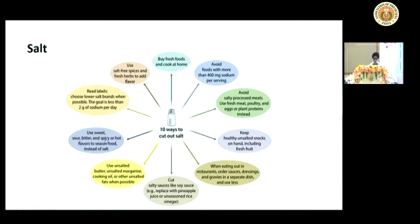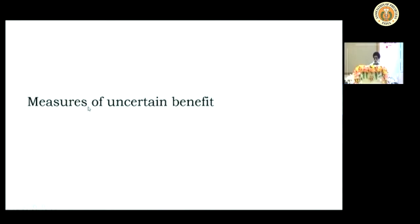Use sweet, sour, bitter, and spicy or hot flavor to season food instead of salt. Read labels, and choose lower salt brands when possible. So these are some of the strategies which can help you reduce salt intake. Now there are certain more strategies.